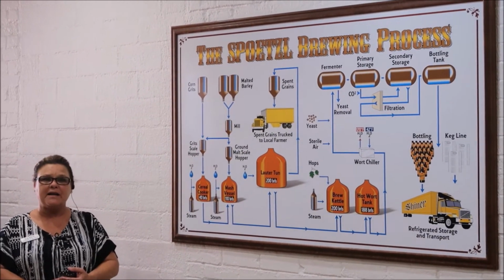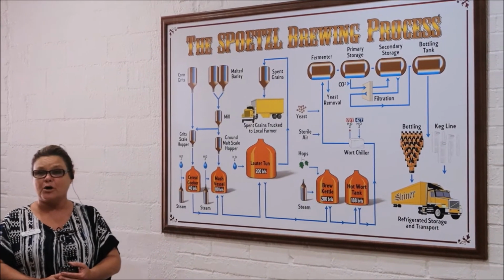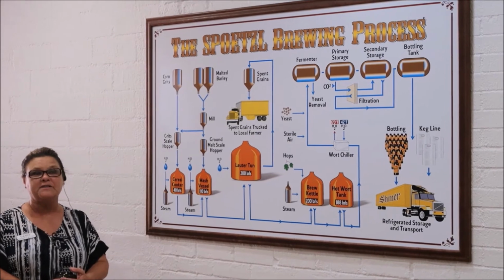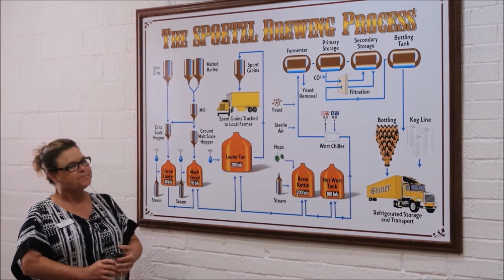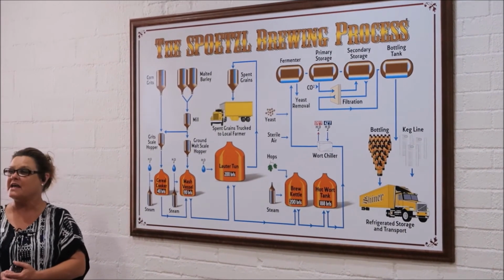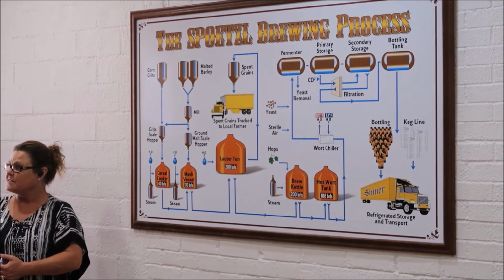One batch of beer, guys, is 175 beer barrels. Our beer barrel is 31 gallons. So one beer barrel is 13 cases, 3 6-packs, and half a bottle of beer. Guys, we're doing about 11 or 12 brews a day. We're doing almost 500,000 beer bottles a day. Any questions?